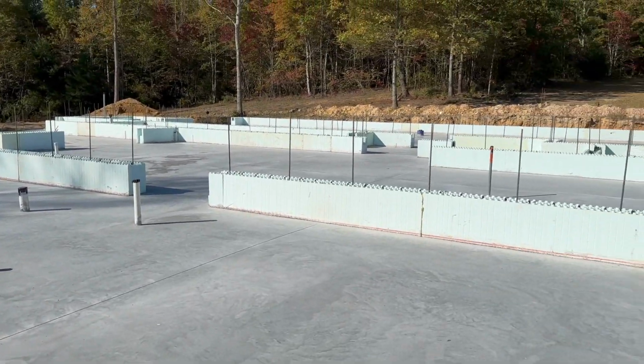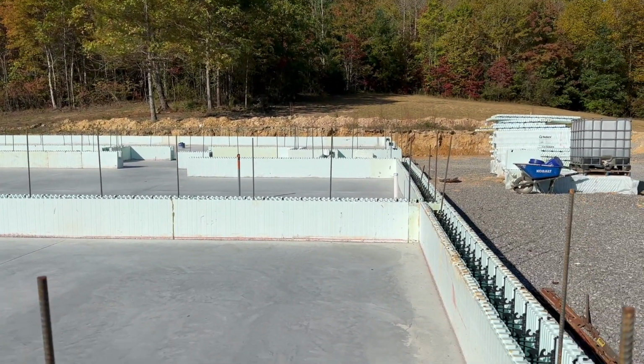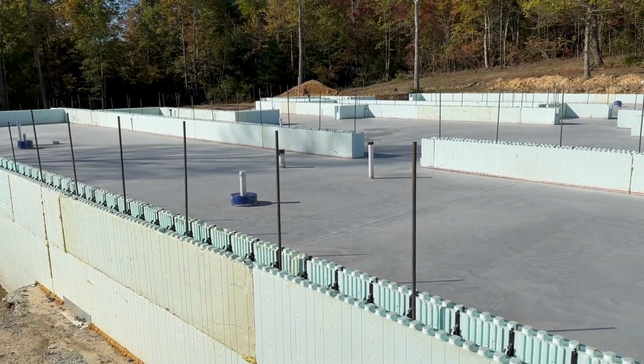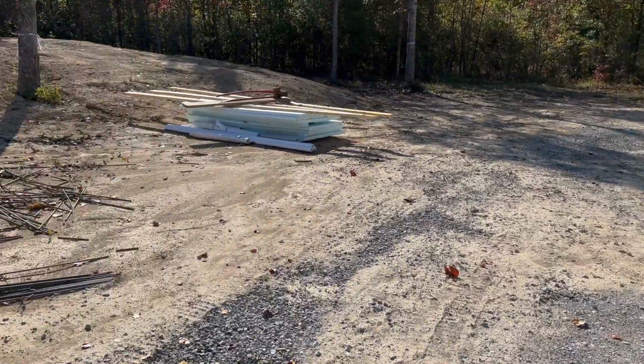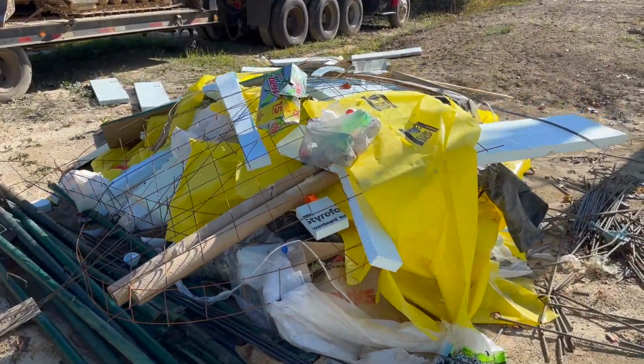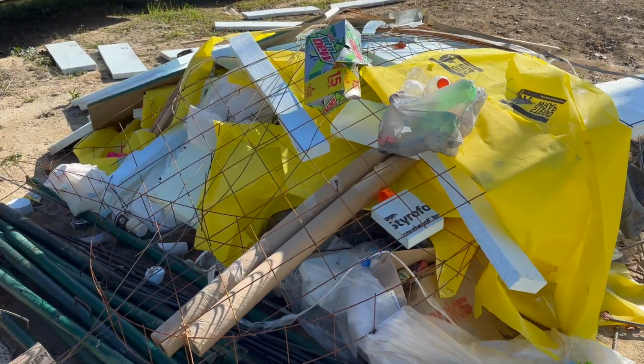You can see this is the house coming up. They've got all the concrete floor done. And I guess they're working on the walls next. And here's our trash pile. There's a lot of just styrofoam and building materials.